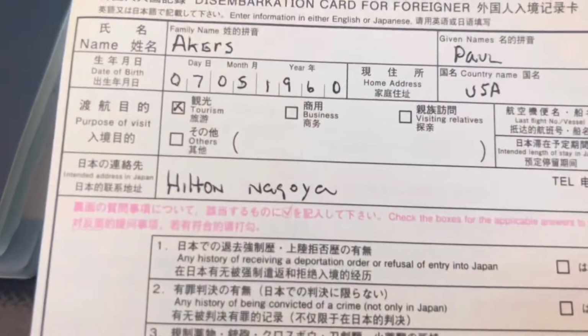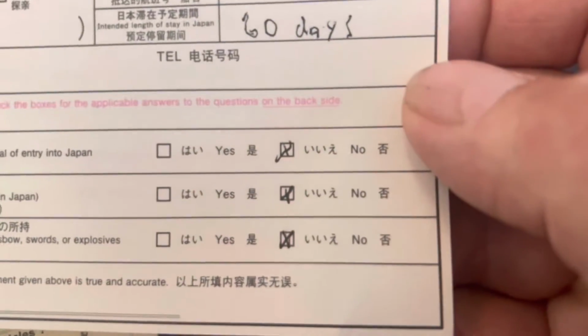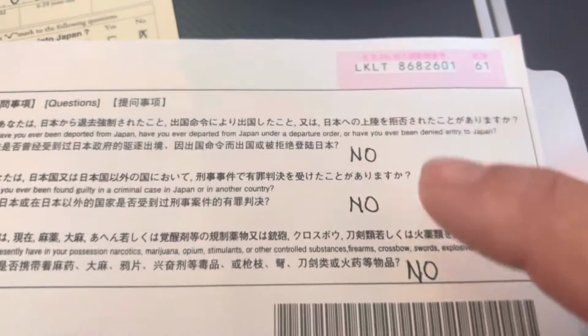Of course, if you're not going to check no, be prepared to be under some serious scrutiny from the Japanese government, because they don't mess around with letting anybody into the country unless you're pretty pure. That's all I can say. So if you have a criminal record, maybe you ought to think twice about the Japan study mission, because you won't get very far in Japan.